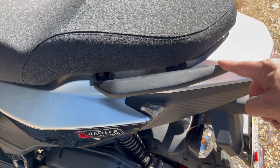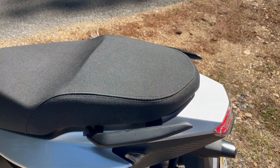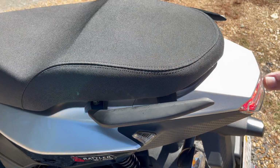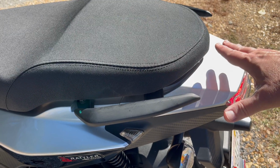There is only really one option, 2 options now. I noticed they do have one with a backrest, which would look hideous on this bike, in my opinion. But there is a rack if you want a box or something back here. You have to buy an aftermarket rack. That's not a problem.